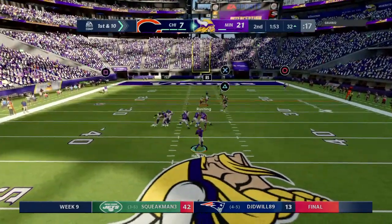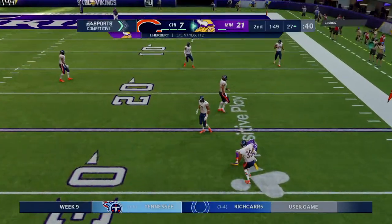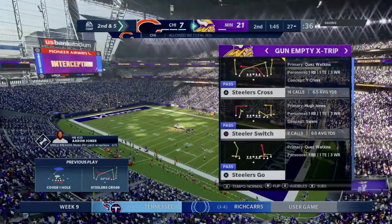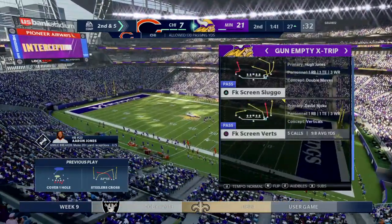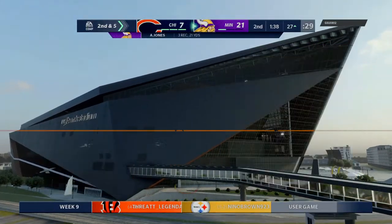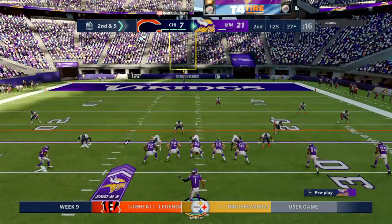A shotgun snap for Herbert. Caught on the right side by Jones. It's a gain of 5, and it'll make it 2nd down. All defenses worry that whenever anyone catches the ball and has a head of steam come out of the backfield, it can turn into a big play with missed tackles or he runs through people. But they were right there waiting, and they stopped him for a minimal gain.